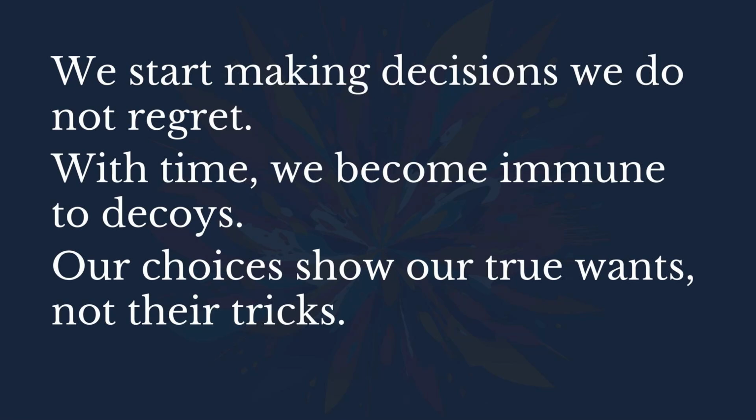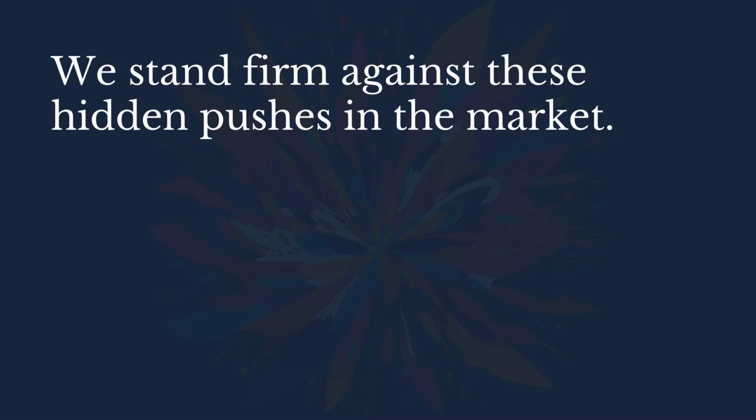This new view gives us an advantage. We start making decisions we do not regret. With time, we become immune to decoys. Our choices show our true wants, not their tricks. We stand firm against these hidden pushes in the market.